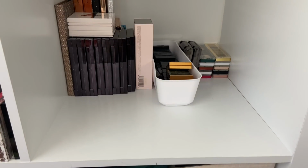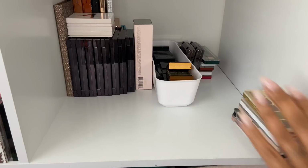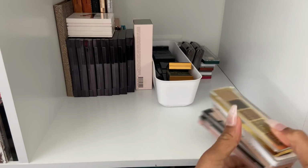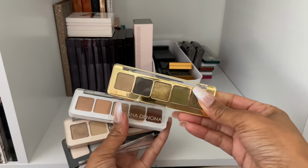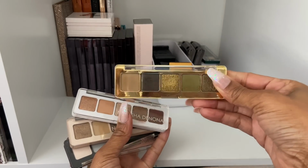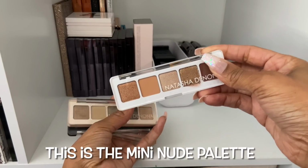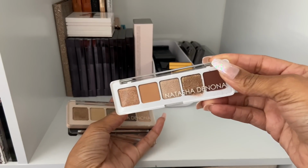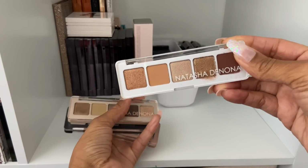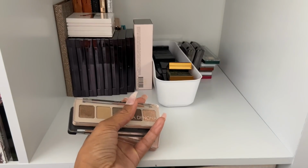Okay, let's go over here. And I'm keeping all of my Natasha Denona minis. Mini Gold, I would say, is probably one of the best formulas of her mini eyeshadow palettes. This is probably my favorite mini eyeshadow palette from the brand. I love everything about this one. I had an older one, and I dropped it and the shadows crumbled. So this is a newer one.